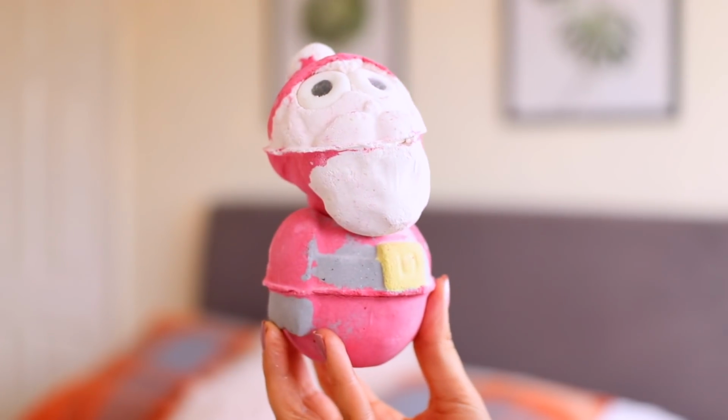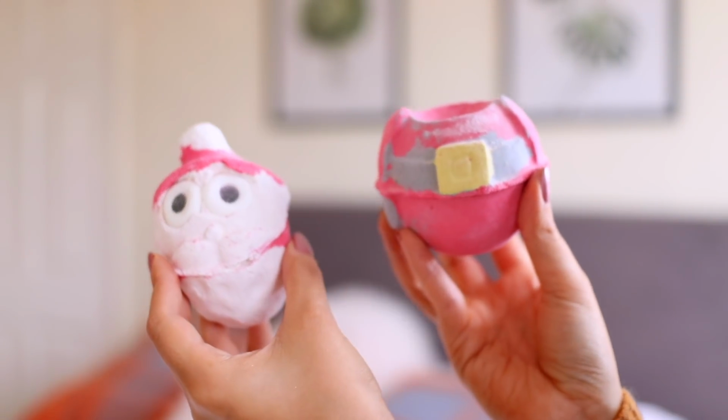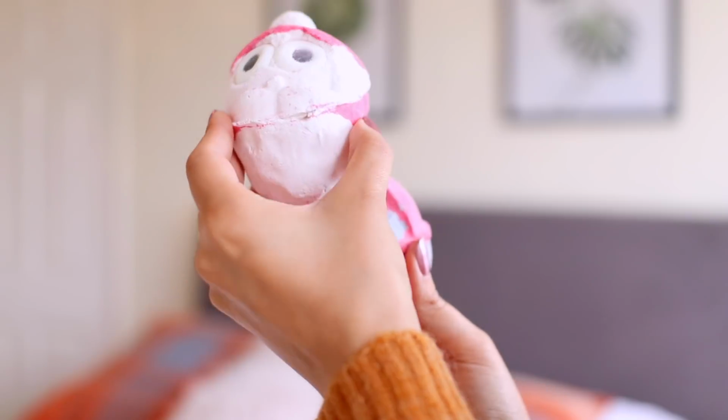But the next one we have is super impressive, and this is one of their double bath bombs. They kind of just come like this, and they come apart, so the body is one section and the head is another, and it is just mega impressive. I mean, these are £10 each, or just under at £9.95, but they are pretty epic, and they just look really cool.